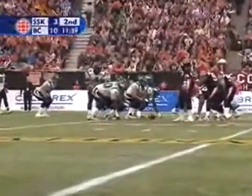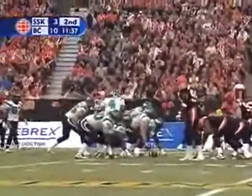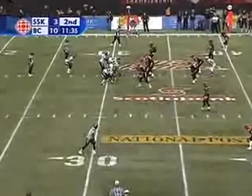1 for 4, 34 yards. It was a big play to Jason Armstead to get them out of the shadow of their own goalpost, but that's been it so far. Passing the football, 1 completion for Joseph. First down Riders at their own 31. They come out with 2 backs now, and Joseph's going to work over center as the crowd gets noisy again.